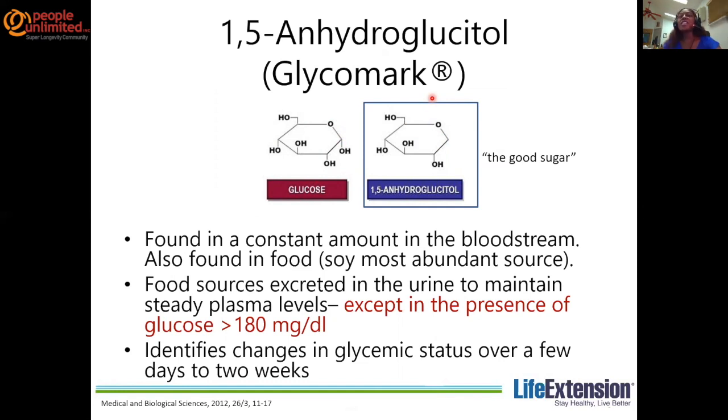1,5-anhydroglucitol is found in a constant amount in your bloodstream. And it's also found in the foods that we eat. And you see here on the slide, I have an image of the glucose molecule, and this is 1,5-anhydroglucitol. So it's basically an analog of glucose found in the foods that we eat. Whenever we eat this, it's not metabolized. It's excreted in the urine in order to maintain a constant amount in the body.